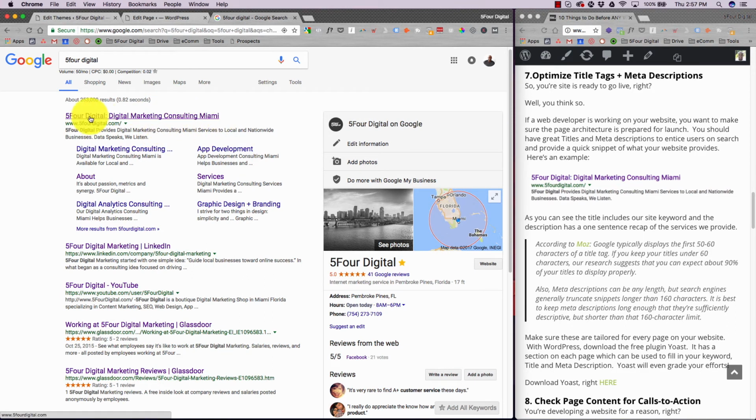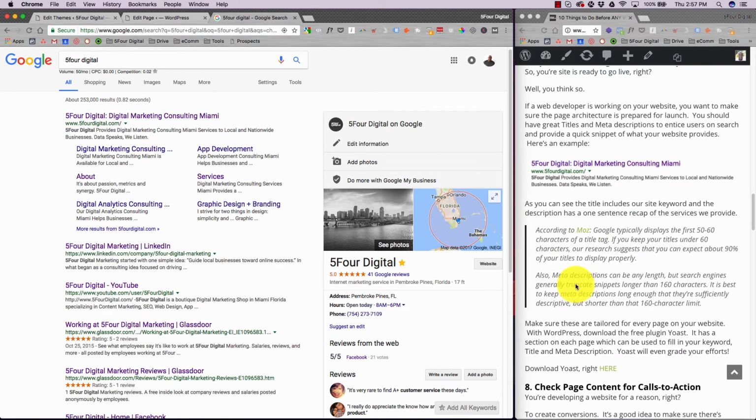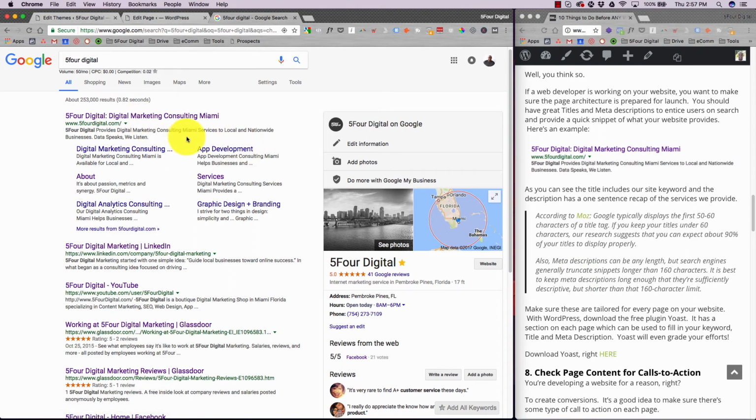Now, the title is factored into SEO. Make sure it has the keyword that you're trying to index on Google for. And then the meta description doesn't really have any SEO value. However, you want it to be a call to action that entices users to click your link. Now, what you can do is tailor these titles and meta descriptions to entice users to click your content. According to Moz, Google typically displays the first 50 to 60 characters of a title tag. So if you keep your titles under 60, research suggests that you can expect about 90% of your title to display properly. The meta description, you can go up to about 160 characters.